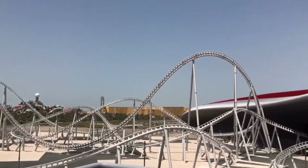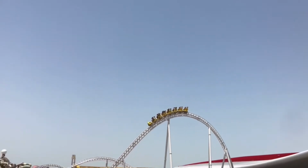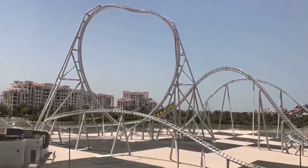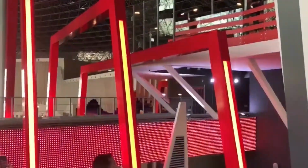The park also has a number of dark rides, one of which being Speed of Magic, which is the only one at the park that I went on. And while all these rides and attractions are great, they're not flat rides. In fact, the only flat ride in this whole park is their Antique Cars ride, and most people don't even consider those to be a flat ride.